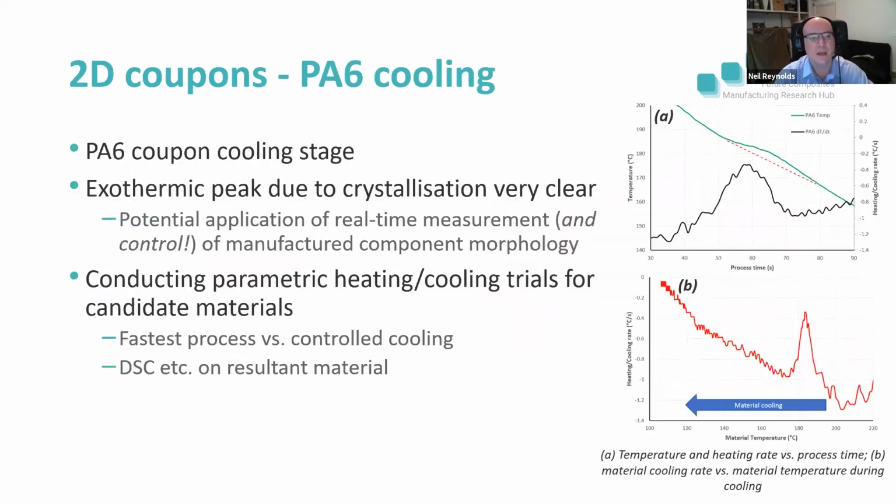So if we move to the next slide, we've done the same analysis on the polyamide material, a semi-crystalline material. You can see the data from a cooling stage on the right hand side, where we've got in green temperature versus time, but the black line shows the actual cooling rate versus time, and effectively the cooling slows down during that crystallization stage, and you can see the onset, peak, and end of crystallization. Replotting that data, as you can see in the bottom right hand side, it's almost like a DSC trace, for those who are familiar, where you're plotting temperature versus cooling and heating rate, reading from right to left. As the material cools, you can see the onset temperature, the peak crystallization temperature for that particular cooling rate, and then the end of crystallization, at which point you could demold the material.